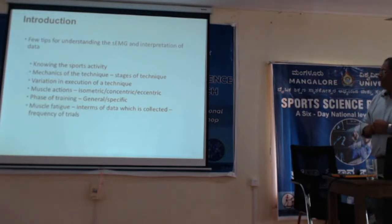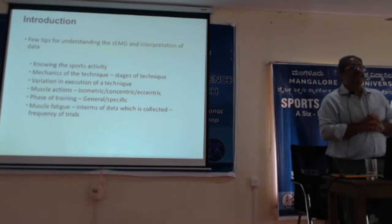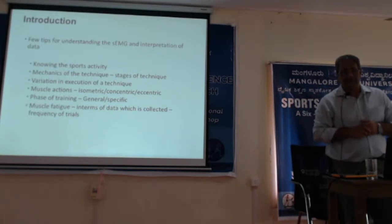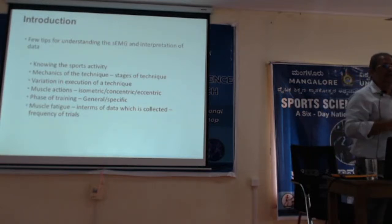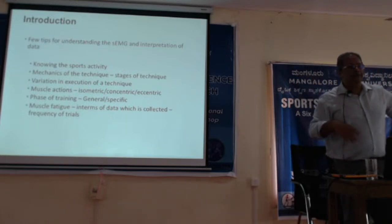Then, muscle fatigue. When the muscle is tired and you put your electrodes on it and test, then again you will probably get negative results of activation. And frequency of trials: if you are collecting data, whether you are collecting 5 trials, 10 trials, 15 trials, 25 trials, 30 trials, or 100 trials.